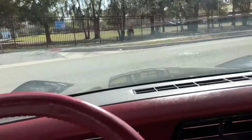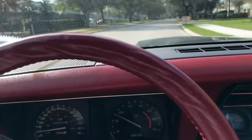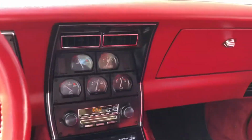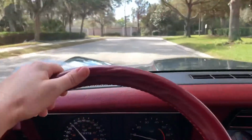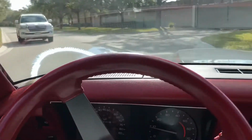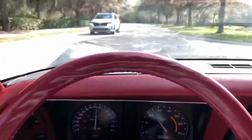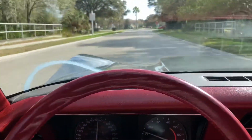Got a little dip in the road here. Took that very nicely. Right. As I've said before, you can't beat the handling of a Corvette. And this one's super comfortable, kind of the bucket seat style, so you feel snug inside. Beautiful, tight handling. You gotta love that. Let's get some speed. Just awesome. Such a fun drive.